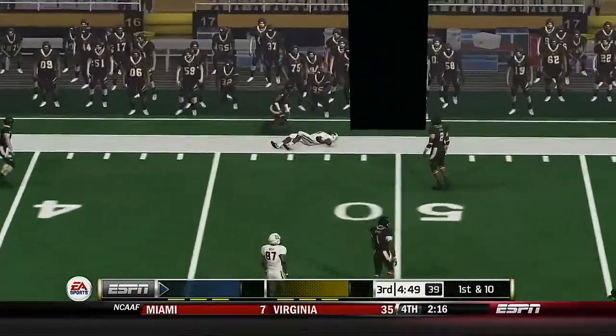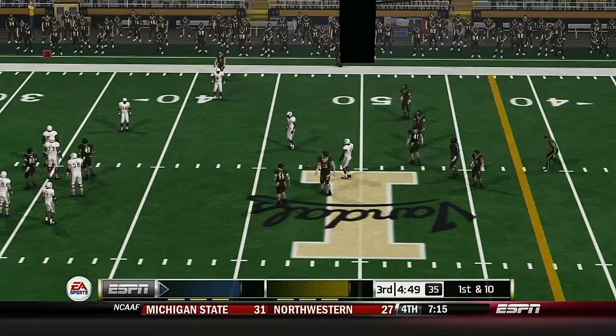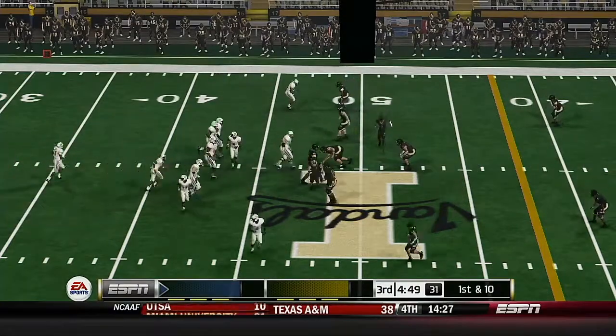And he hits him hard at the 47. What a throw for a big game. That is a great example of the quarterback seeing the whole field and finding the guy who had the best chance of making a catch.